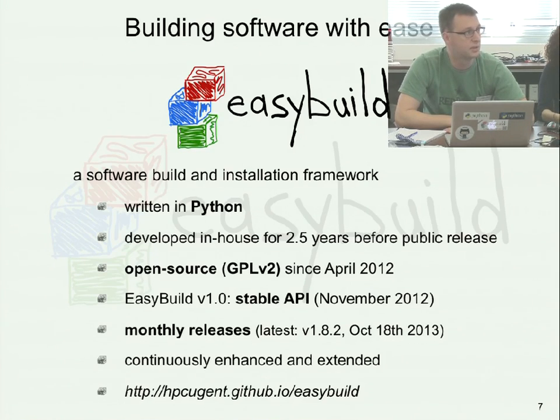The development of EasyBuild was done in our team for 2.5 years before we pushed it out. At some point we realized, okay, lots of other people can probably benefit from this, or we can get feedback from other sites, because maybe we were doing it totally wrong, we have no good view on that. Or maybe something is out there that we should be using instead of building this from the ground up. So we started pushing it to the outside world. We open sourced it in April 2012, which is version 0.5, which is the one that Fotis picked up.